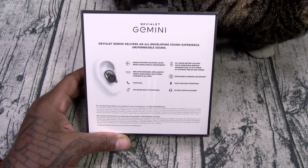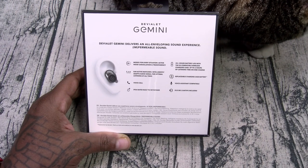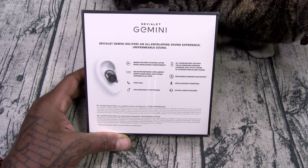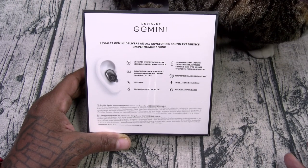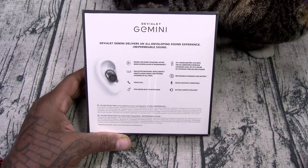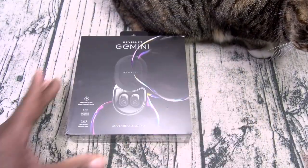So you get 24 hour battery life with a Qi compatible wireless charging case. Now up to 6 hours of listening with the on-the-go charging case. So 6 hours, a total of 24 hours using the charging case. Replaceable charging case battery. Voice assistant compatible, and it comes with extra small, medium, and large ear tips. So all of that for $300, and there's an app for Android and iOS.